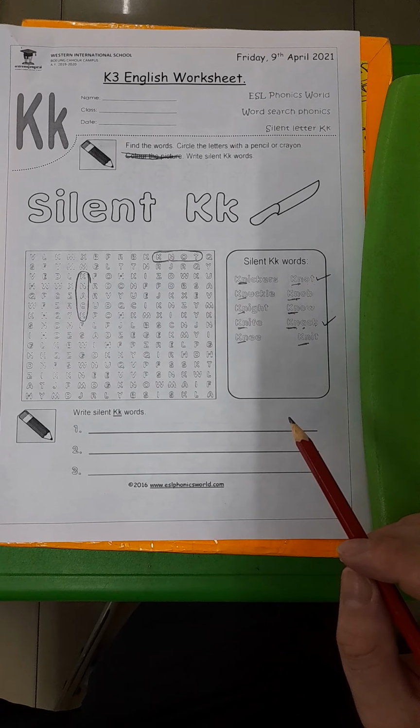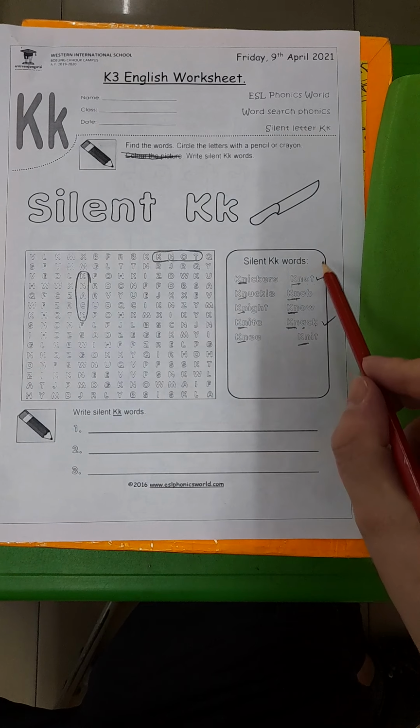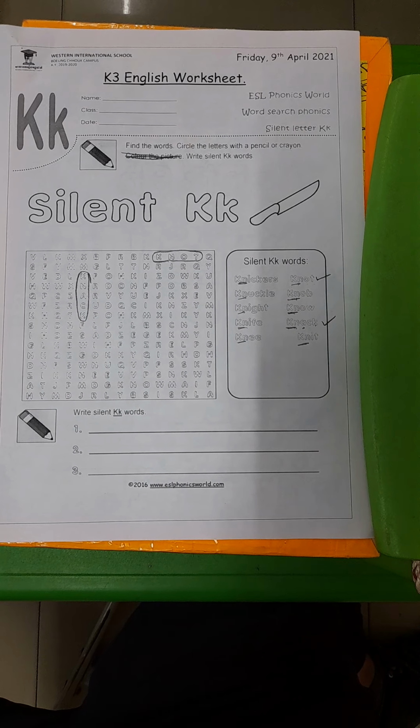So boys and girls, remember to look in all directions to see if you can find all the words. Okay, good luck. I'm not going to show you any more answers. And remember to check your answers so you know which letters you are looking for.